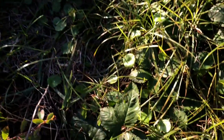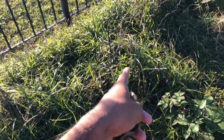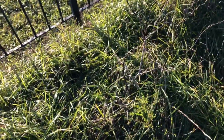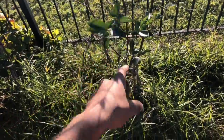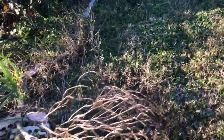So new blueberry shoots coming up. Can't beat that with a stick. Everything else above ground died. New shoots coming up. That means that guy's still alive. So I had Home Bell. I can't remember who was behind Home Bell, but then here we have, oh wow, I don't remember all 10 of my blueberry varieties, and I guarantee as soon as I end this video I will remember the last two or three.